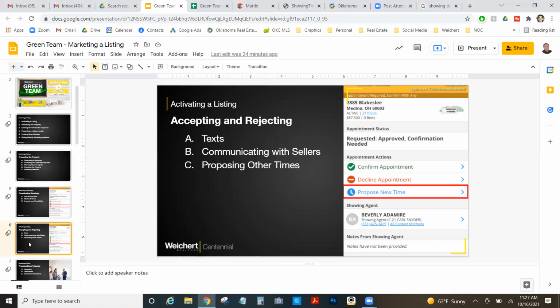The other option is you could text that buyer's agent and just say, hey, they have this issue. Anyway, we can do this time. So in general, instead of just declining appointments blindly, we should never really be doing that. We should always be proposing a new time and trying to make the showing work as best as possible. Sometimes that just takes a little extra communication between the seller and the buyer's agent to make sure that we're facilitating the communication back and forth to get everybody on the same page.